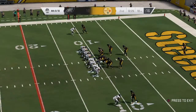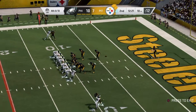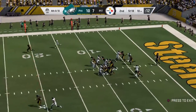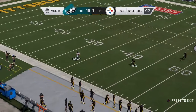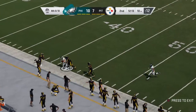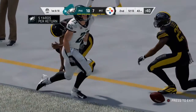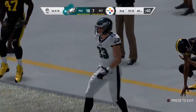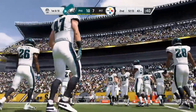The Steelers send out their punter now as he's on here to punt it away. And he deserves a bronze leg as he gets this one away. Nice move at the 40. So possession goes over here on the punt. And that will come the offense as they take over. Philadelphia getting set to take the field.